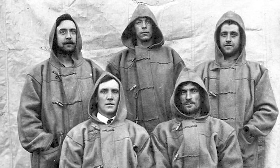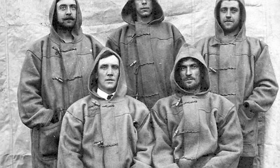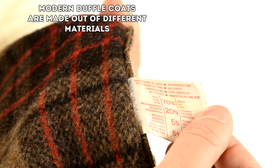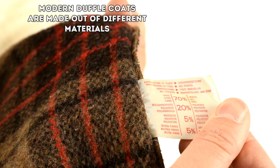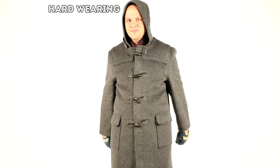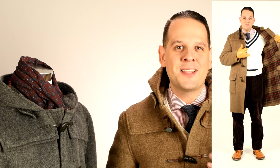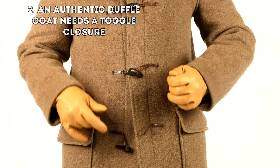Now, the original fabric was very rough and coarse, and although it was hard-wearing, it's not something most people would like today. Because of that, modern duffel coats are made out of different materials, such as loden. While very popular in Austria and Germany, it's not a typical fabric because it's not woven, but it is felted. As such, it's very waterproof, hard-wearing, and very insulating. The duffel coat I'm wearing here right now is not as thick and not as heavy, but it still keeps me warm. Second, an authentic duffel coat needs a toggle closure.